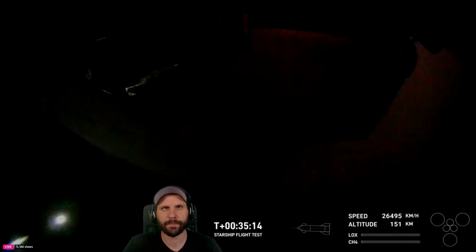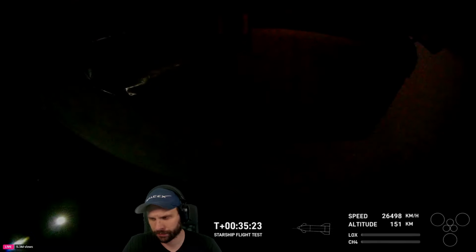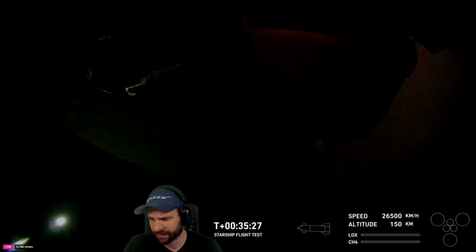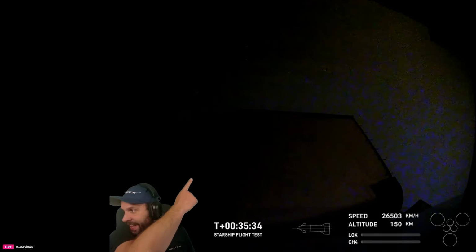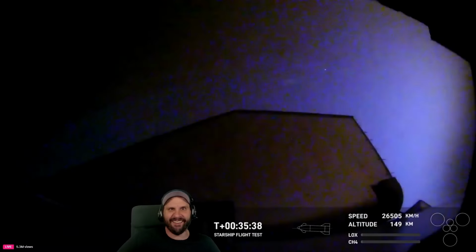We are coming up on what we will hopefully see is our in-space relight demonstration. This will be firing up one of those three C-level Raptors on the very aft end of the ship and essentially reigniting it while we're in that microgravity environment. Look at the lightning. That's a thunderstorm down on the surface. Oh, that's so cool.